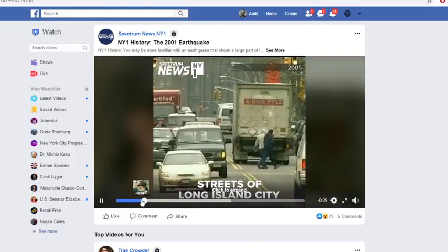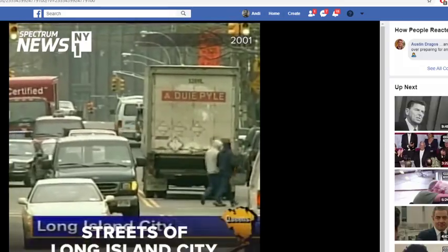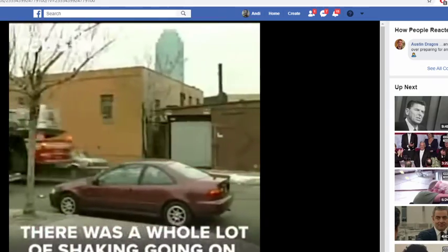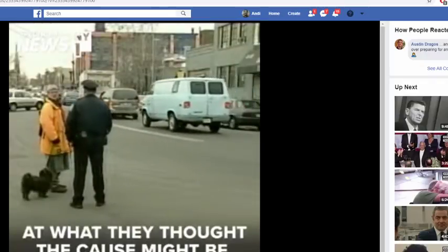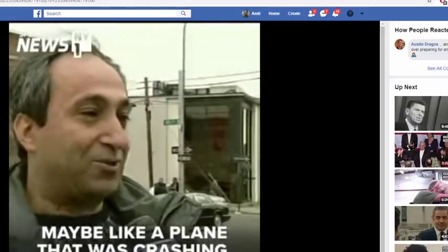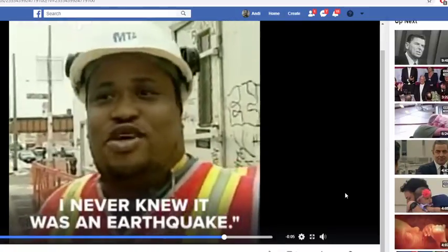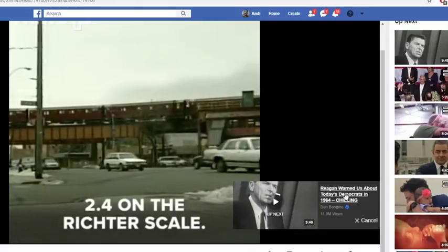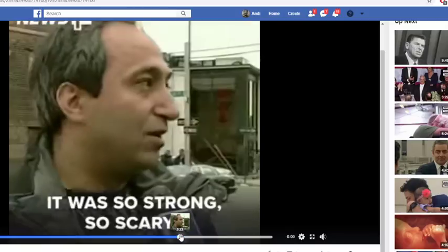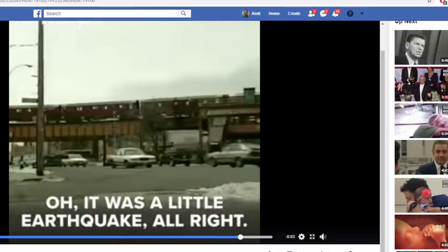Sums it up. The streets of... It was like boom, boom. That pretty much sums it up. The streets of Long Island City are calm now, but around 7:30 Wednesday morning, there was a whole lot of shaking going on. Residents took a wild stab at what they thought the cause might be. I thought that maybe the boiler in my building blew up. Something, maybe like a plane was crashing. It was so strong, so scary. I thought it was a dumpster passing by, really. I never knew it was an earthquake. Oh, it was a little earthquake, all right. 2.4 on the Richter scale.